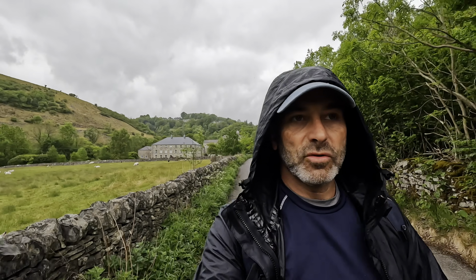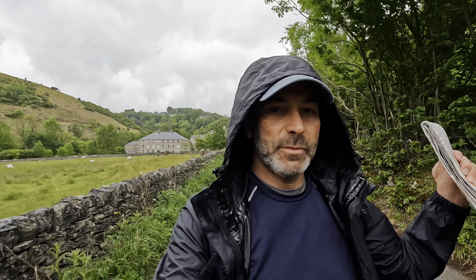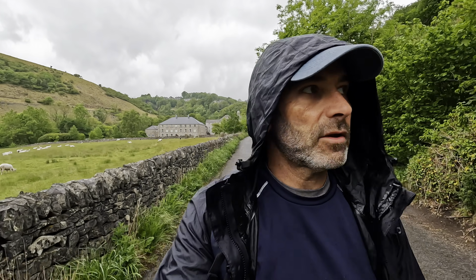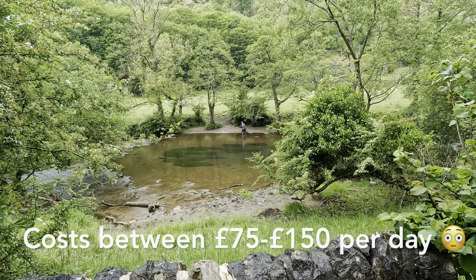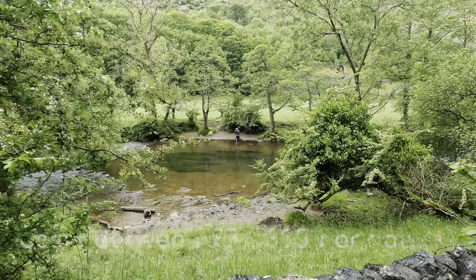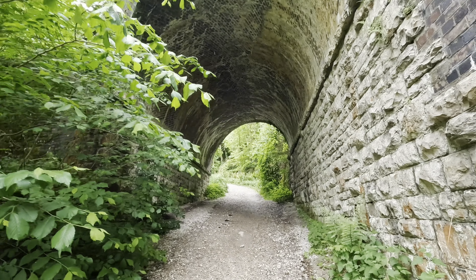So I could have gone up to Cressbrook Dale, which is just back there, but I'm just going to go down this road for a little bit and head towards Monsal Head, and then I think I'm going to cut across the moors to try and get to Eyam. So a little bit of road walking, which is not ideal, but it seems quite quiet today. Yeah, some people fly fishing down there, the trout, no doubt. And we're just going under the Monsal Trail now.